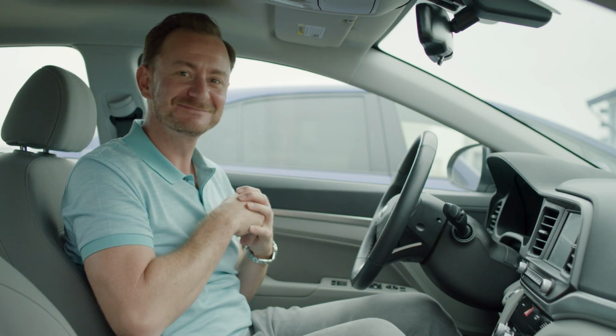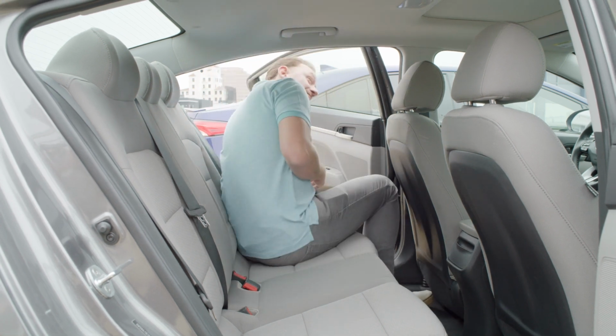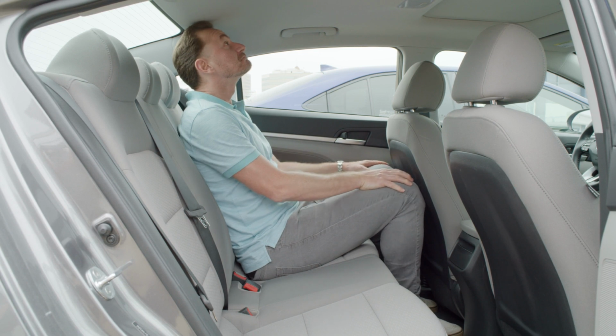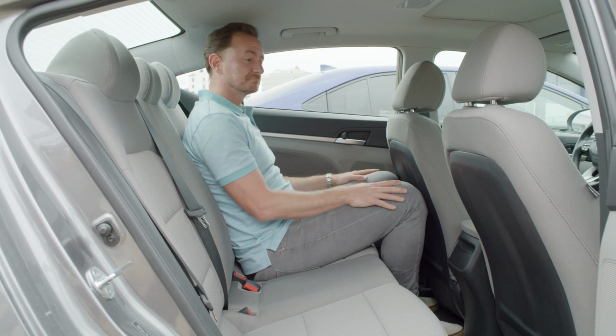Thanks, Ryan. Taller folks will have to duck to get into the back seat due to that sloping roofline. But once back there, they should be able to get comfortable pretty quickly.